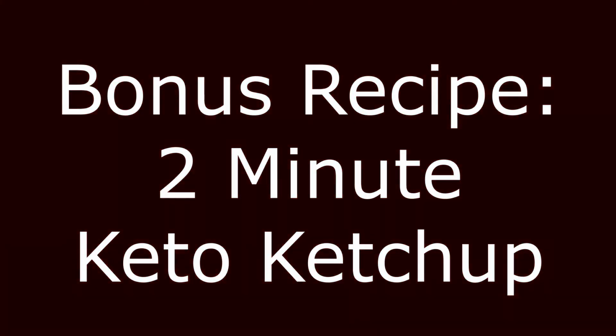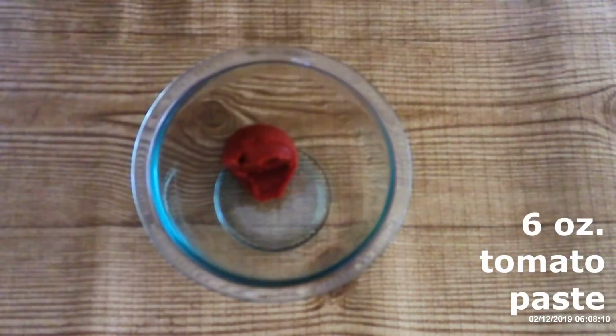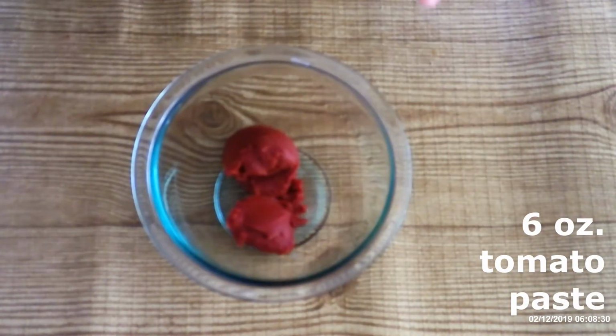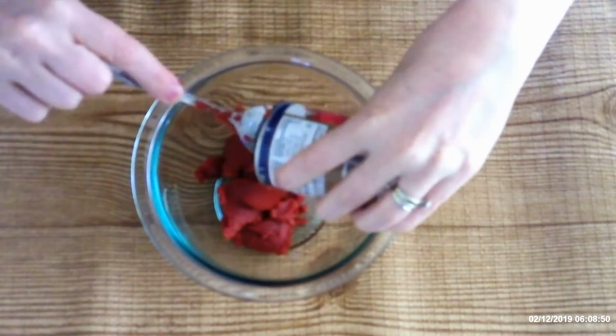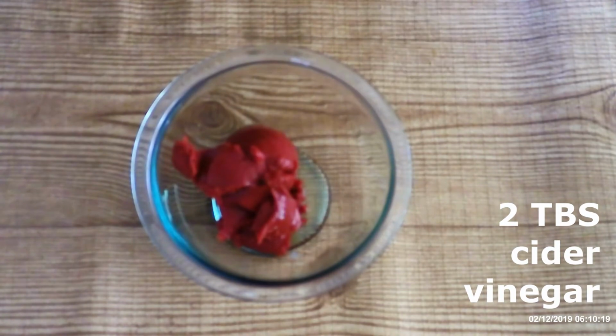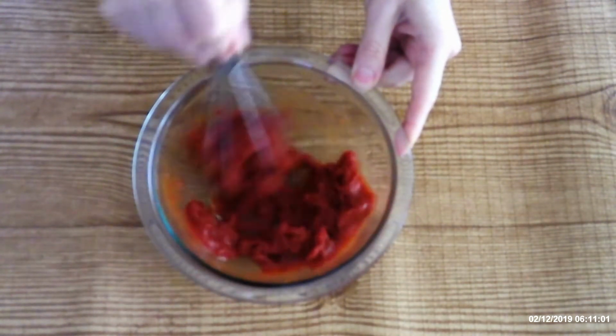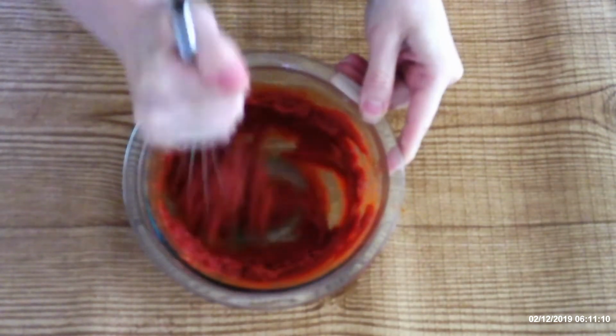For the keto ketchup, in a small bowl, combine 6 ounces of tomato paste and 2 tablespoons of cider vinegar. Whisk these both together until they're fully combined and smooth.